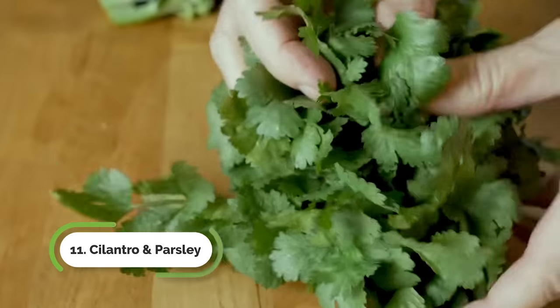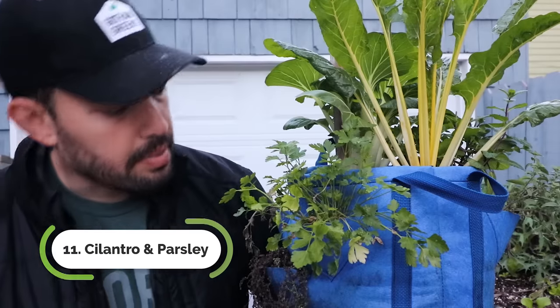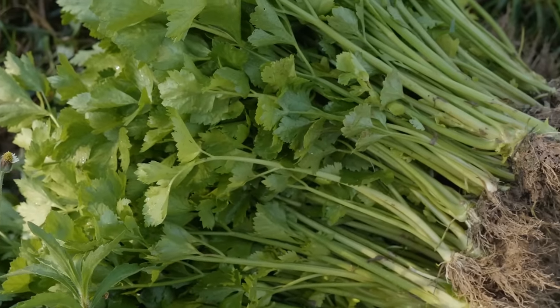Our next herbs that do well in the shade would be cilantro or parsley. These ones can do really well. Cilantro especially does really well in the shade. Now I'm kind of gonna trim this one up a little bit. It's looking a little worse for the wear, but this has been in a shady section of the garden for quite some time and it's doing perfectly fine.